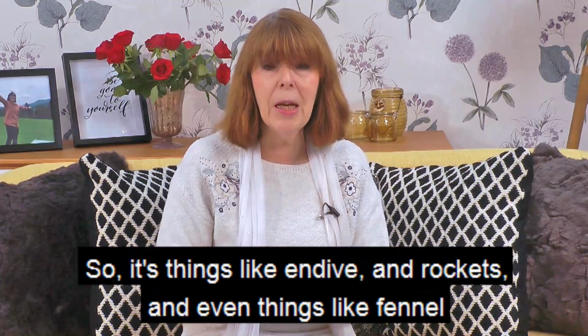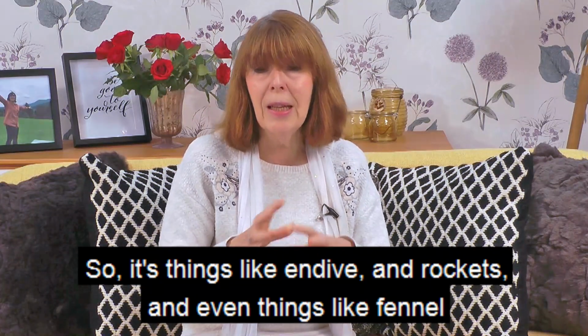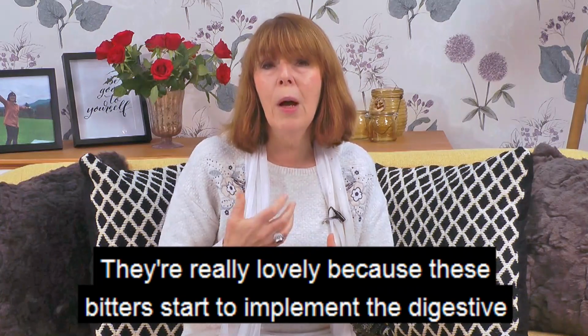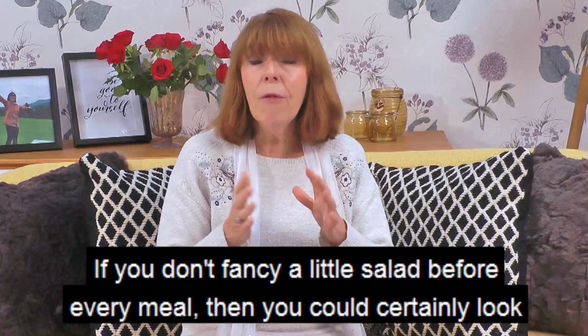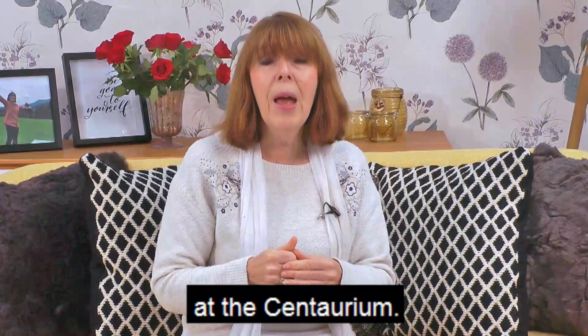It's a fabulous idea. So it's things like endive and rocket, and even things like fennel leaves as well. They're really lovely because these bitters start to implement the digestive process, so they can really help. If you don't fancy a little salad before every meal, then you could certainly look at the Centurium.